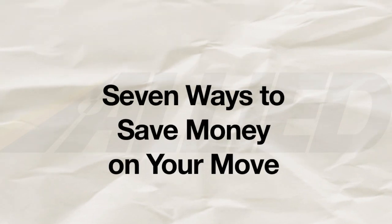Moving can be costly for anyone these days, and oftentimes homeowners cringe at the thought of having another set of expenses to worry about. But what if you knew some simple tips on how to reduce several of these costs? Wouldn't that take some of the stress of moving away? Well, today we're going to walk you through 7 quick ways to do just this: save money on your move.